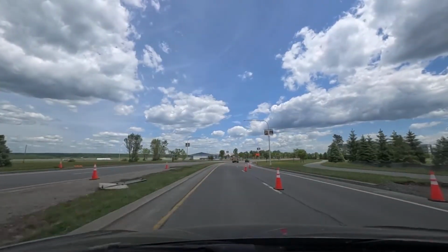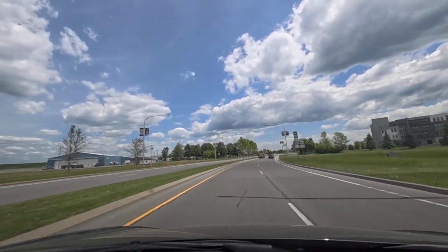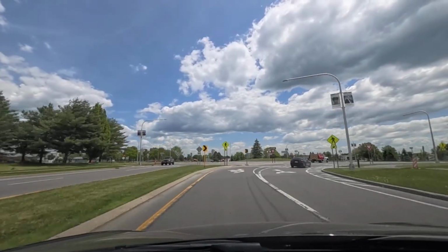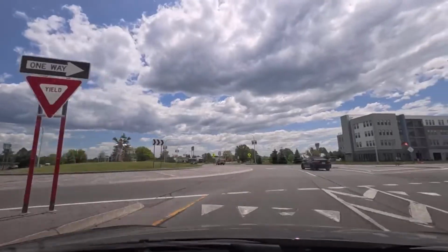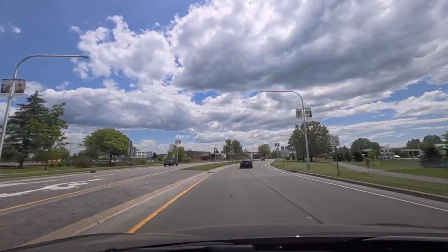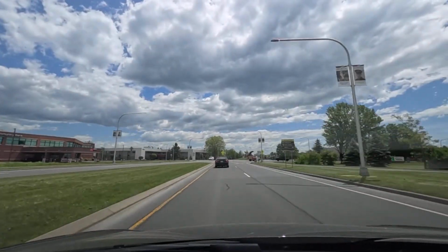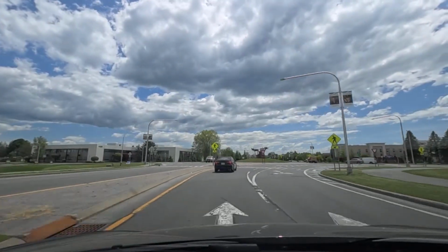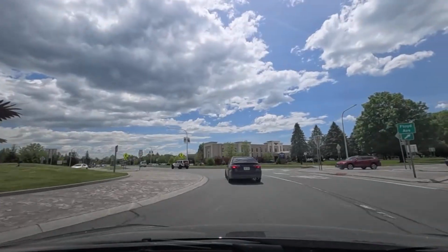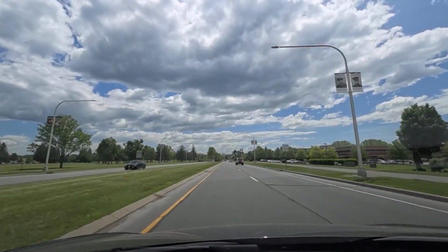Enter the roundabout and take the second exit. In upstate New York, they have got the roundabout thing going on big time. The roundabouts are always fun. This person is not real roundabout friendly in front of me. Okay, so we're managing to get out of here.